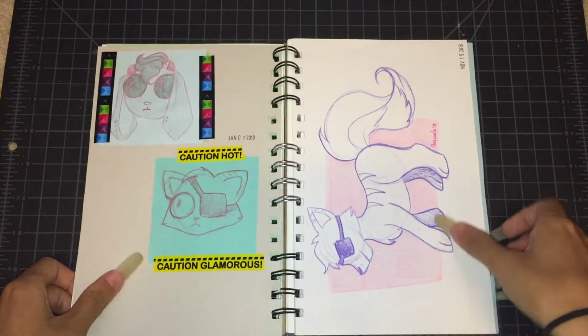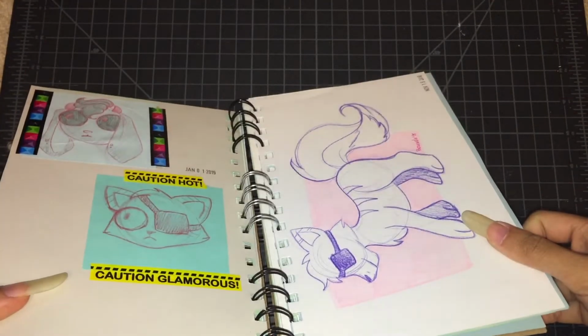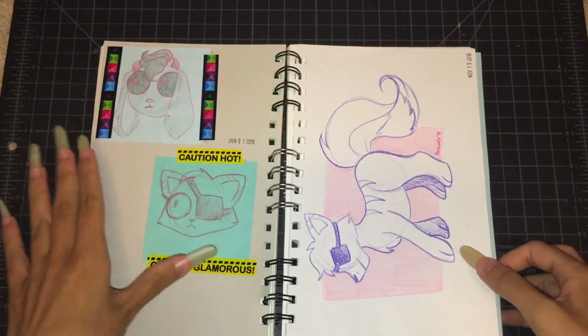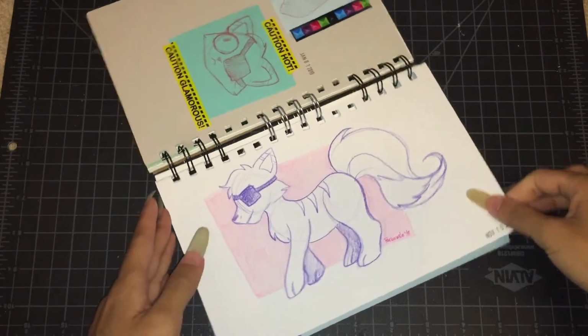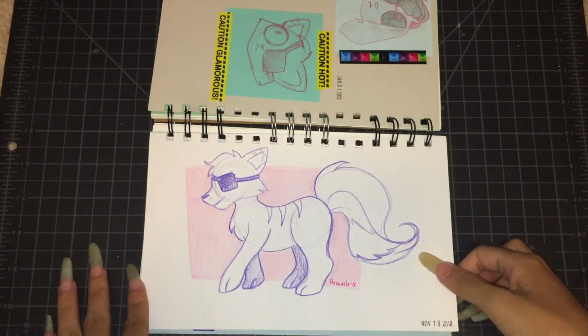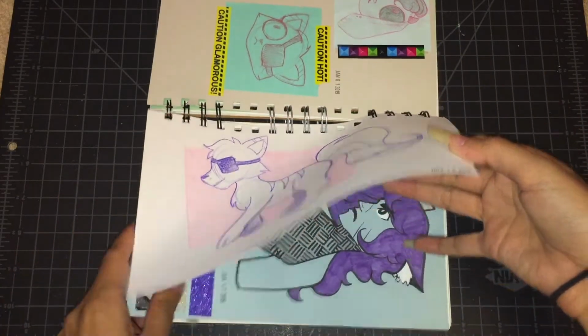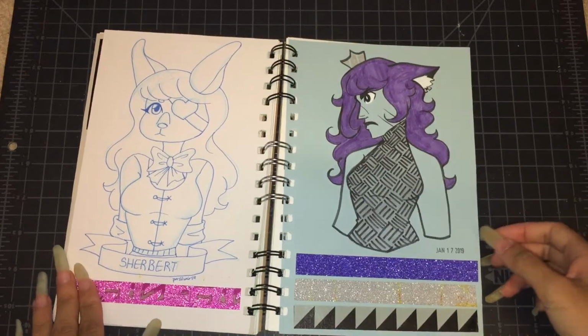And this is where we started Art Fight. Now, this actually isn't that far into the book, so, no, this is not where we started Art Fight. What am I saying? This is January. This is me drawing my own animal OCs. I had a few designs that I bought just to practice drawing animals. And I decided I'd throw some Anthros in here as well.